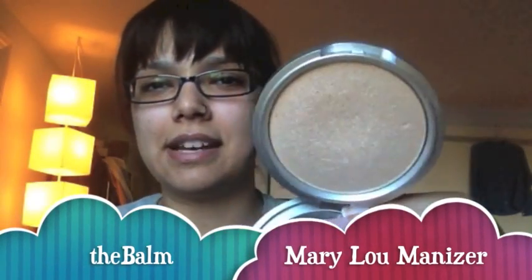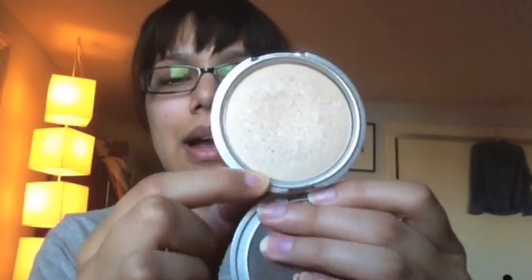I don't know why, I just like this little character, maybe because she's a brunette. But with Mary Loumanizer, it's definitely kind of a champagne shade. I really think that this illuminator is just a really good value. You get 0.3 ounces, and I wish I remembered the price off the top of my head, but I feel like it's in the $25-ish range.